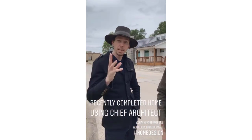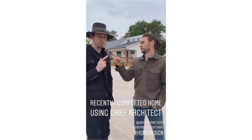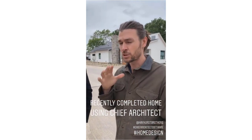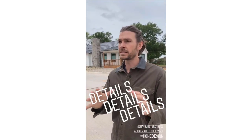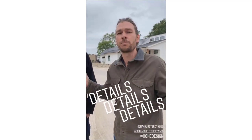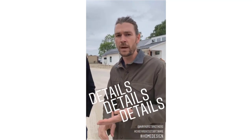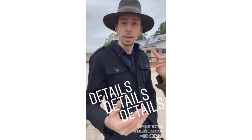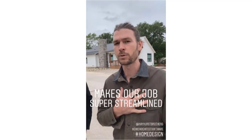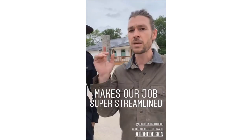Here's a completed house that we did, about a year ago, with the help of Chief Architect. As the builder, this is where it comes in for me, and it's been extremely helpful. Chief Architect breaks down every piece of that house. There are tens of thousands, hundreds of thousands of pieces in that house, and it'll tell you exactly what you need, from 2x4s to roof rafters, 2x6s, and how many squares of roofing. The material list that it produces is incredible. It has made my job as the builder in the field far easier, more streamlined and efficient. So, thank you, Chief Architect.